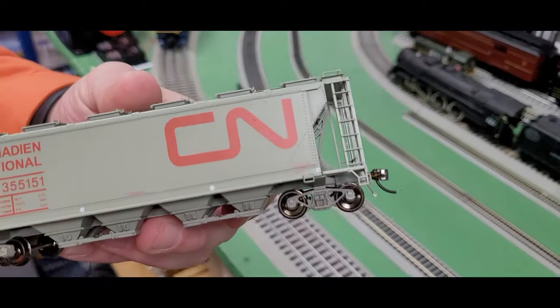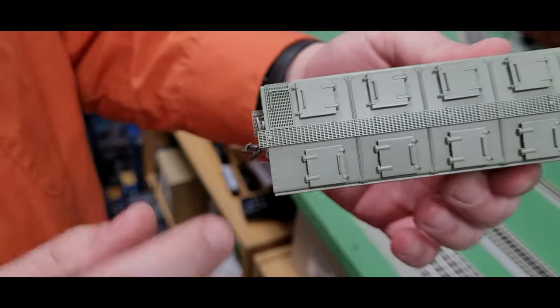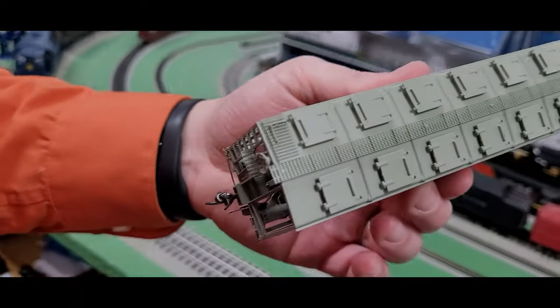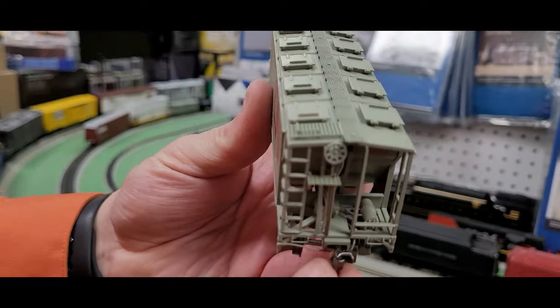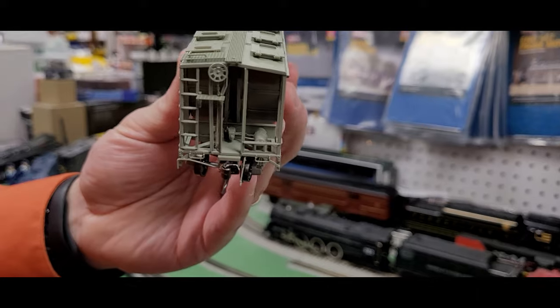I got all the great detailing there. I got all the various different roof hatches and everything that you expect from a high-quality Atlas car. And these are really great cars. Ooh, look at that. Metal couplers. I love me some metal couplers. These are really cool-looking cars here.